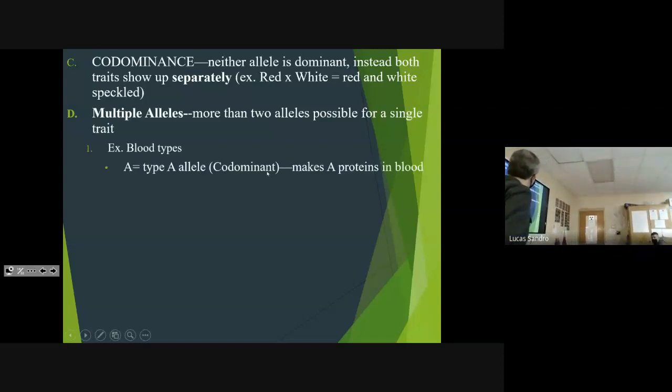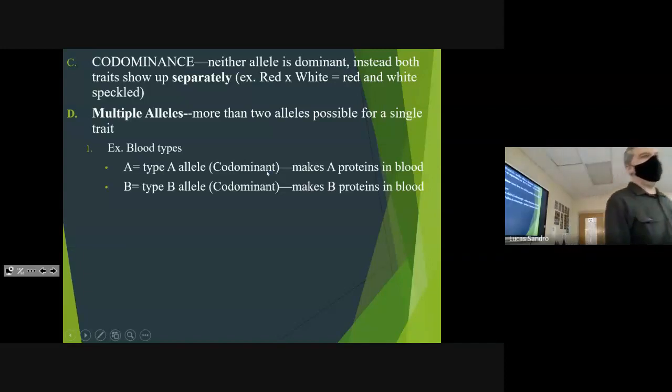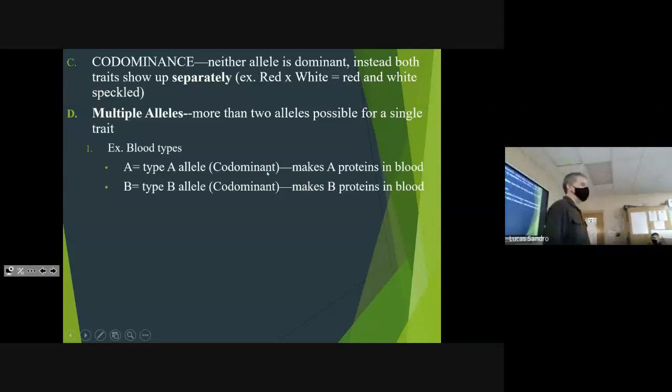So, the A allele on this gene codes for the A marker protein, and the B allele codes for the B marker protein. They are codominant with each other. But you already know a little bit about blood types, enough that you know this isn't the whole story. This takes care of 3 of the types you know, right? People with type A blood, people with type B blood, and people with type AB blood. But what's the other one?